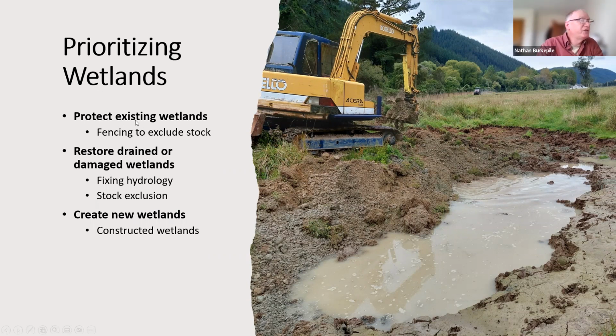High priority is protecting those existing wetlands. Partly that's because those existing wetlands are actually good at removing nutrients, and when there's only 5% of them left, they're extremely important. And legally, you have to protect those wetlands. So it's basically excluding stock and putting a little bit of a buffer around when you fence things up.